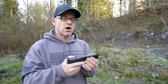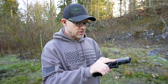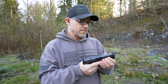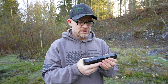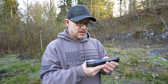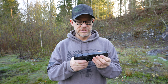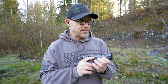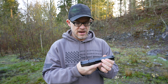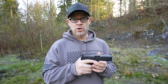Slide serrations are more than adequate. These things are super grippy. The slide serrations are nice and deep. They're sharp without being painfully sharp. And honestly, I don't think that I would change a thing about the slide serrations. Maybe I would wrap them up to the side of the slide a little bit higher, but as far as slide serrations go, these ones work really well.